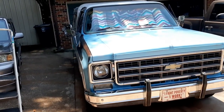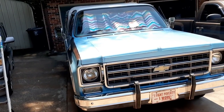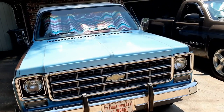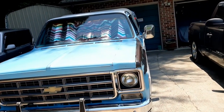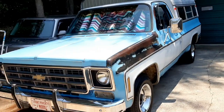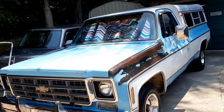On the '75 C10 truck, it looks just like this, a short bed. Goes by the name of Sky. I think I put three coats on it, I believe. This one's had two. Might be one or two little streaks, but I mean, it looks pretty good. We've had some storms, and it's been rained on and dew and everything else, so it looks pretty good.